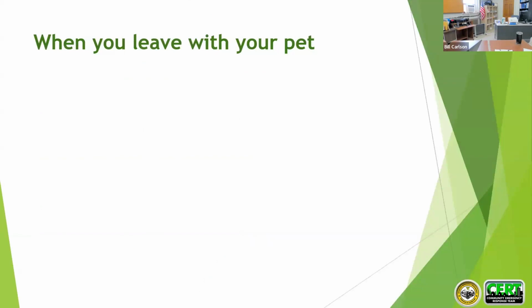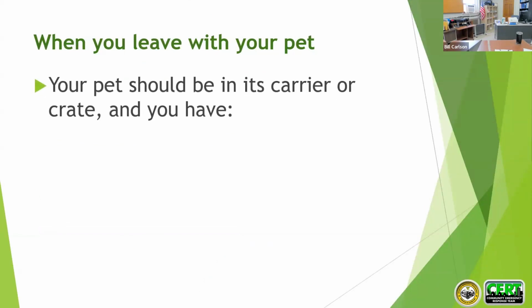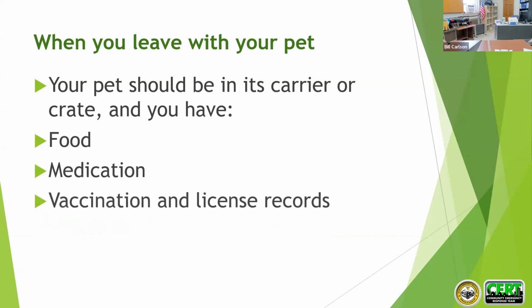When you leave, your pet should be in its carrier or crate, and you should have with you some food, some medication, vaccination and license records, and a leash or harness. We don't usually put water on this list because it's heavy and bulky and more difficult to transport. And if you're going to some place that's safer than where you are, it's likely that there will be water available. If you've got room and you've got the water, you can. There's no reason why you can't take it.